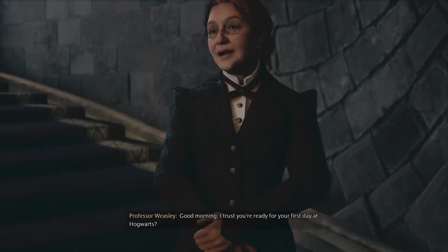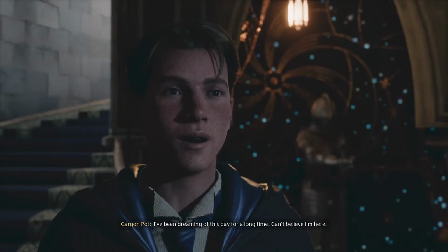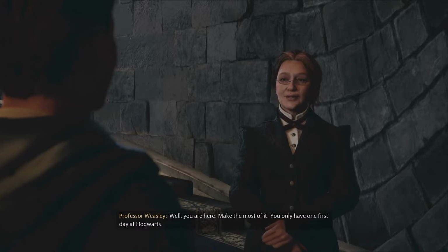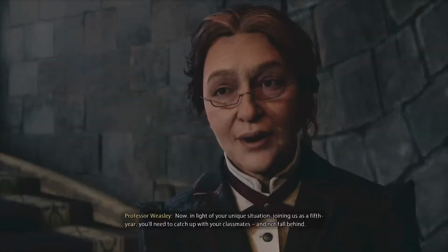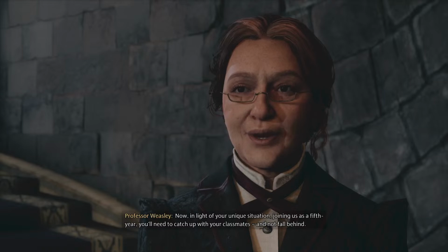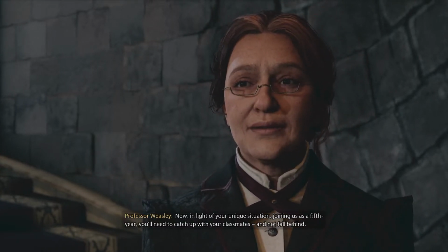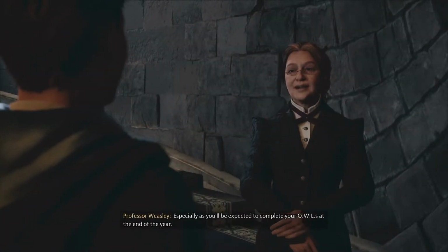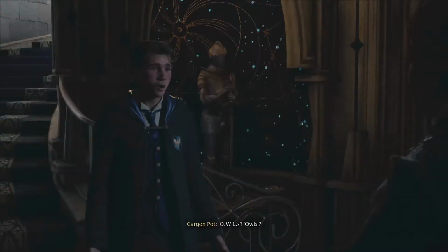Good morning. I trust you're ready for your first day at Hogwarts? I've been dreaming of this day for a long time. Can't believe I'm here. Well, you are here. Make the most of it. You only have one first day at Hogwarts. Now, in light of your unique situation, joining us as a fifth year, you'll need to catch up with your classmates and not fall behind. Especially as you'll be expected to complete your OWLs at the end of the year.